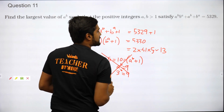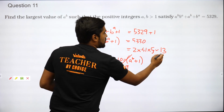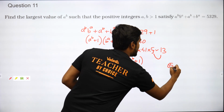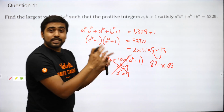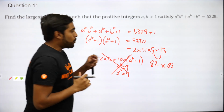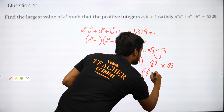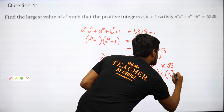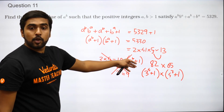So what next? Next I can try and take 13 and 5 together. Taking 13 and 5 together, I get 65 multiplied by 82. Now I'm able to see that these are really good numbers. Why is that? Because this is nothing but (3^4 + 1) multiplied by (4^3 + 1). Okay guys, so this will be the biggest possible thing.